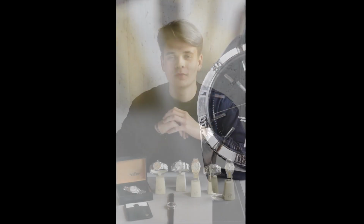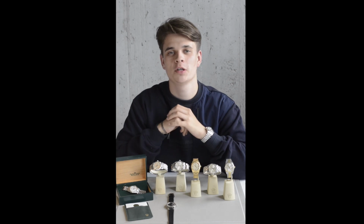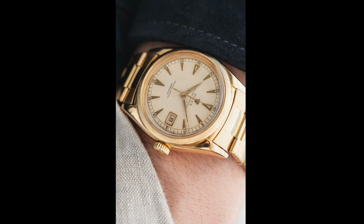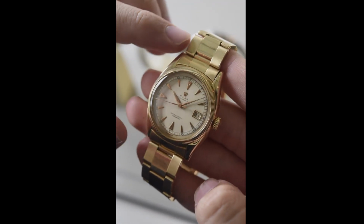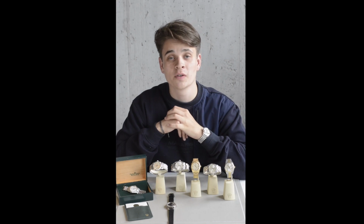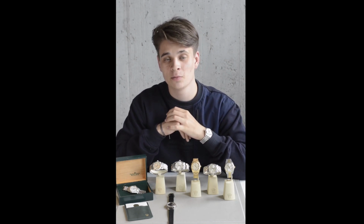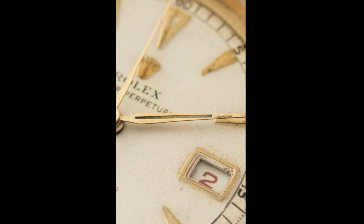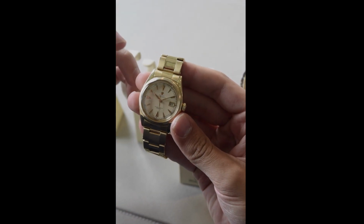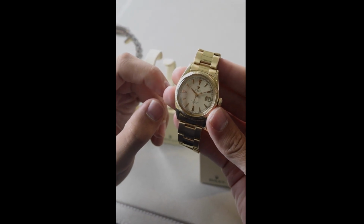Last but not least, I want to show you a rare piece from the mid-50s, which is this reference 6155 in full gold, with a rare full gold riveted Oyster bracelet and the Oversize case, which means that the case back is a little bit thicker. And as you can see, the earlier Datejusts don't have the Cyclops yet. This one has a red date function and a matte dial. And this is maybe a piece for a more experienced collector, who is more interested in special Datejusts.